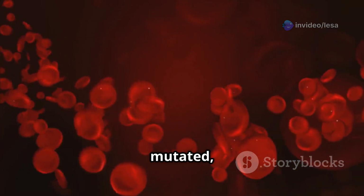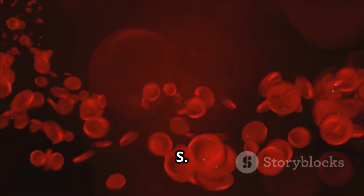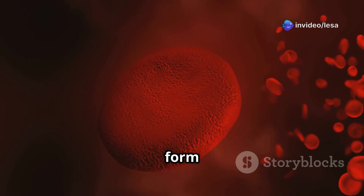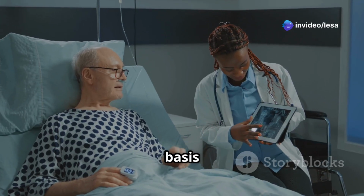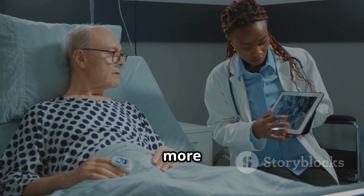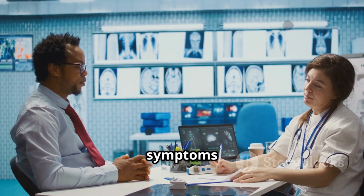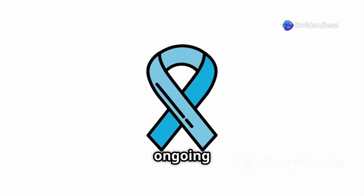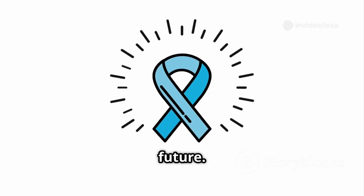When this gene is mutated, it leads to the production of abnormal hemoglobin, known as hemoglobin S. Hemoglobin S causes red blood cells to become rigid and form the characteristic sickle shape. Understanding the genetic basis of sickle cell disease helps us in diagnosing and managing the condition more effectively. There are treatments available that can help manage symptoms and improve quality of life for those affected. With ongoing research and support, there's hope for better treatments and possibly a cure in the future.